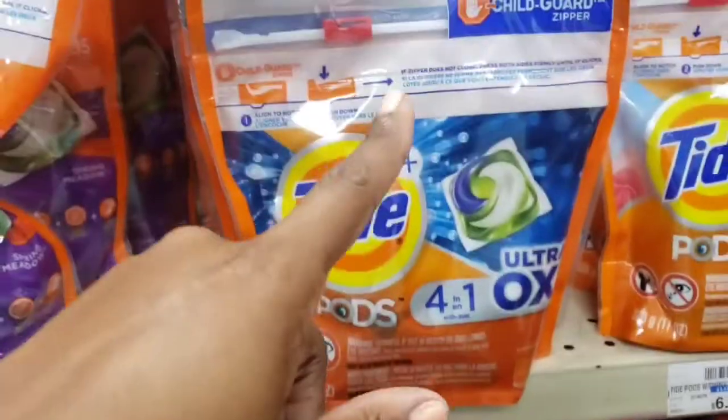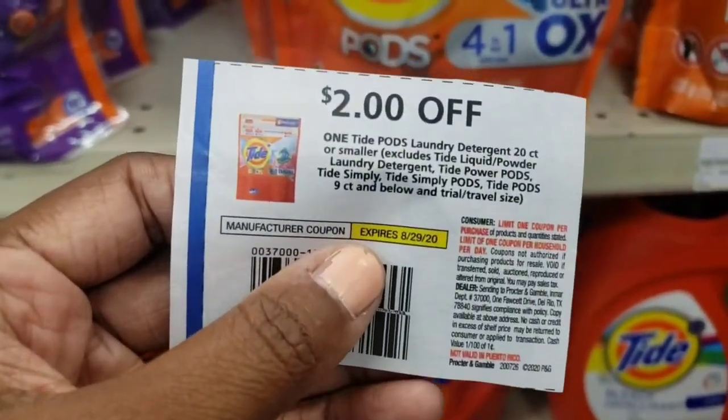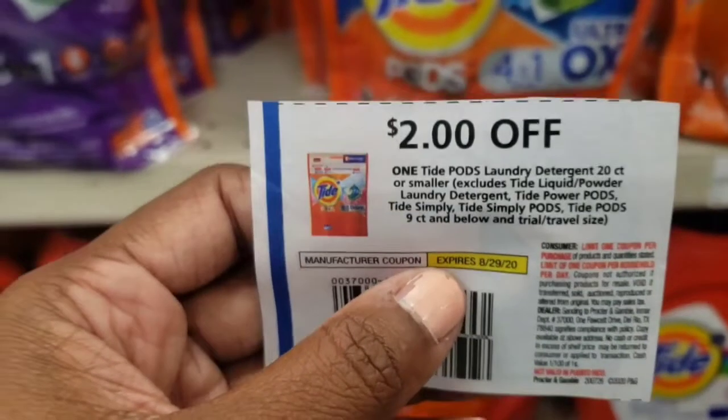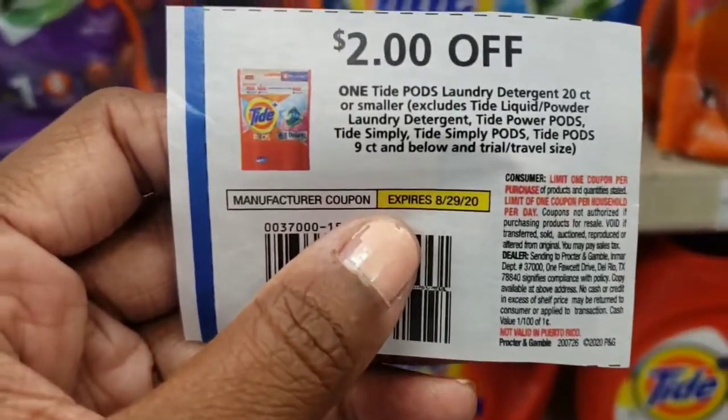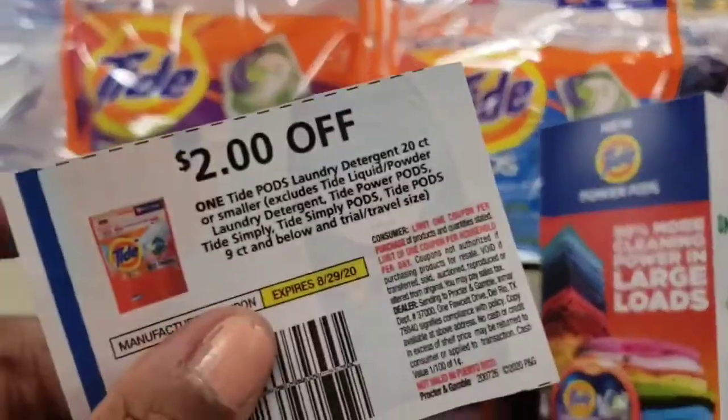I'm going to pick up these Tide Pods here. They're on sale for $4.94. I'm going to pair it with this $2 off out of the August P&G. There's also one digitally in your account as well you can use. So I'm going to pick up 2 packs of these and use 2 of these coupons.